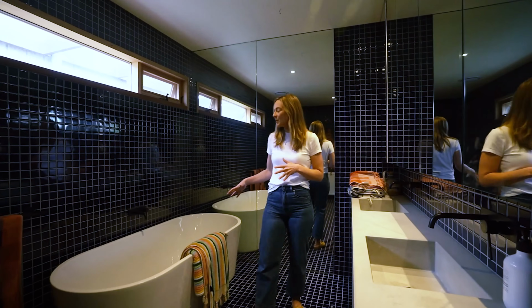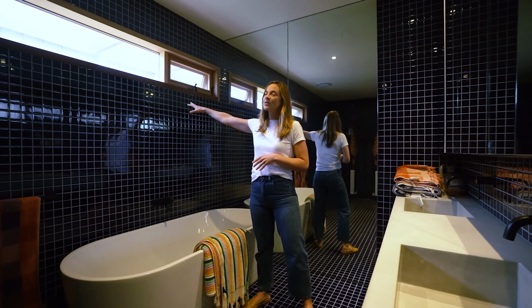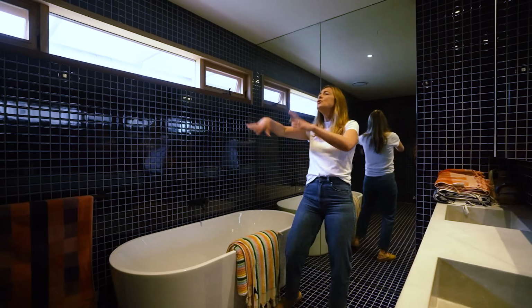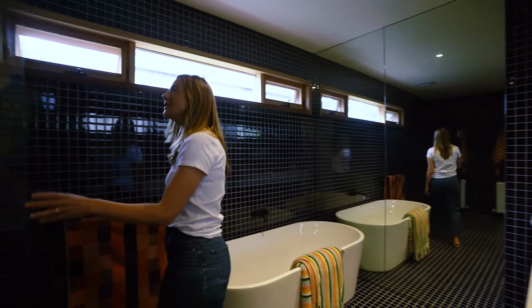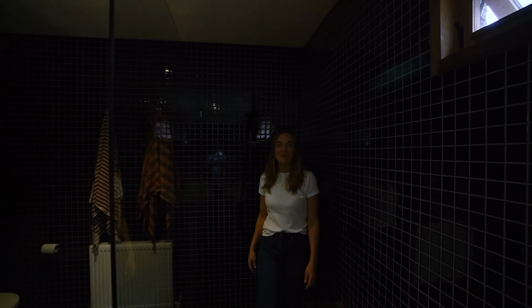We've got a beautiful big bath and the window here, so to give you context, this runs off that front entrance that we walk through into the front door. This huge shower, look at this, and look at this amazing custom shower screen here as well. Yes, I am impressed.